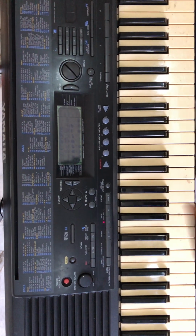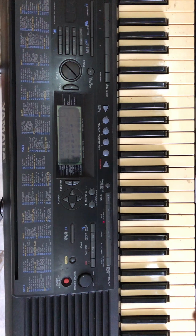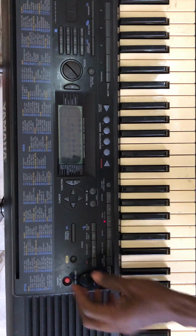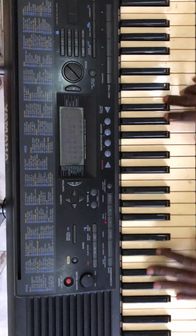So this is basically what I'll be teaching you in the advanced master's class. I'm going to be teaching you how to run your scales in all 12 keys. I'm going to be teaching you how to play a song, how to solo a song. I'm going to play it like.